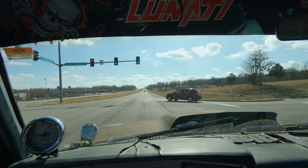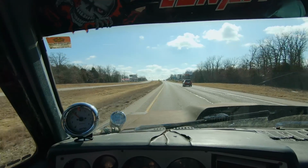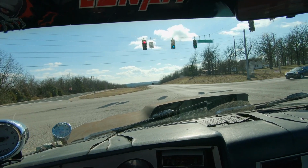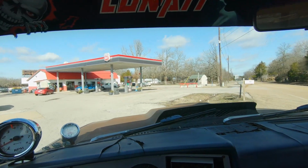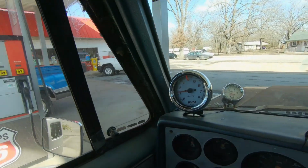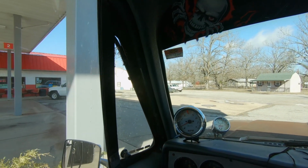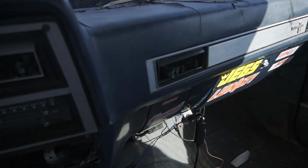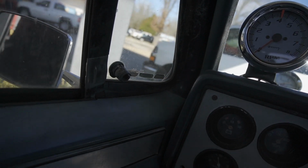Gotta go left up there. I had to stop and get gas. Just get that going and then head to the car wash, hoping that the water doesn't leak through these windows.